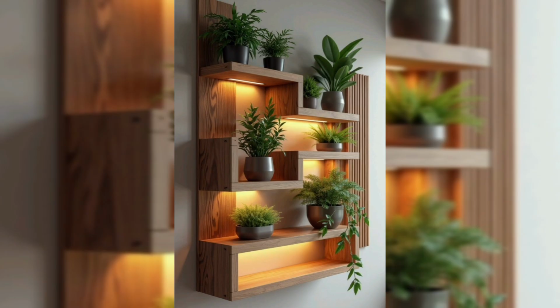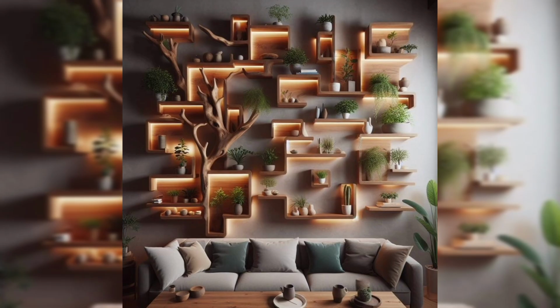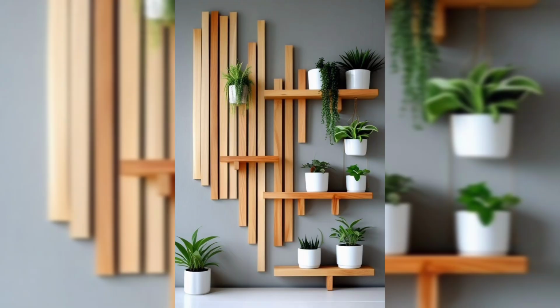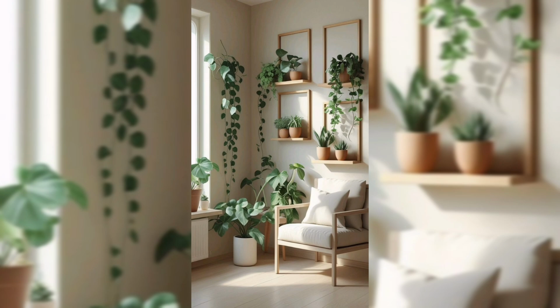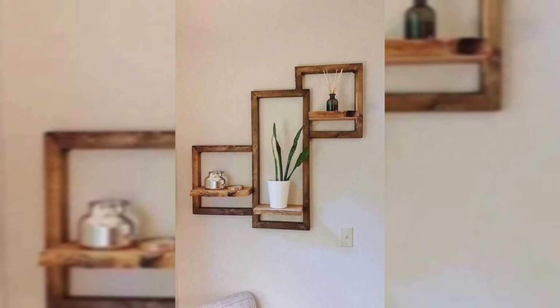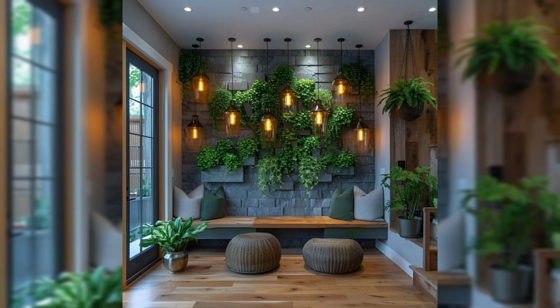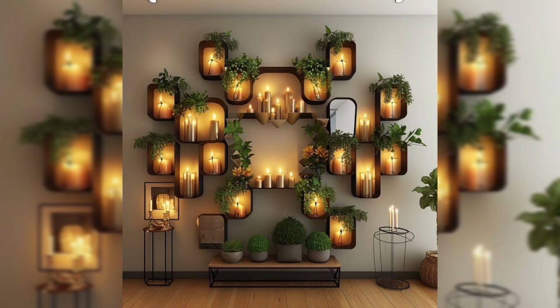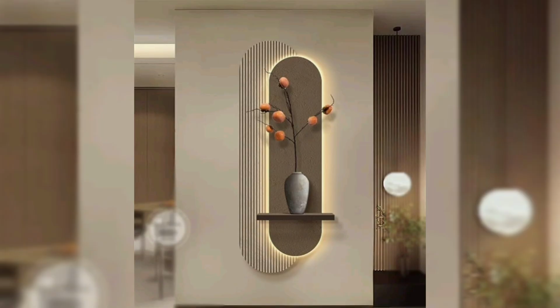They can serve multiple purposes for display: decoration, images, and books to hold smart indoor plants. Choose wood or glass shelves for a modern look, or go with rustic reclaimed wood for a cozy and warm feel.